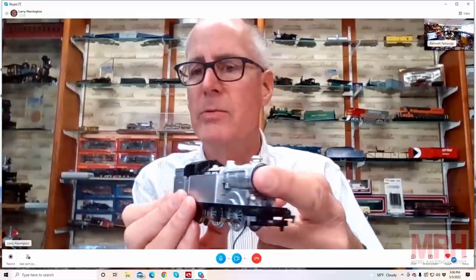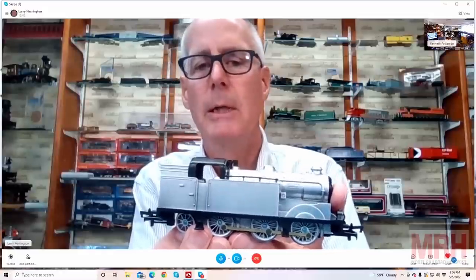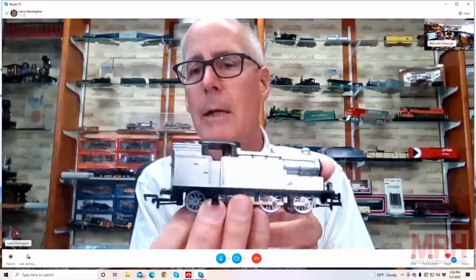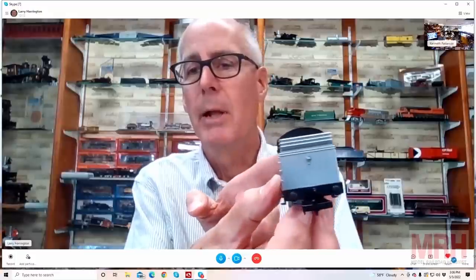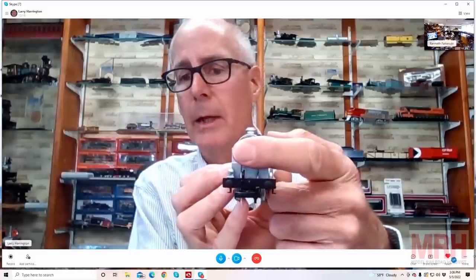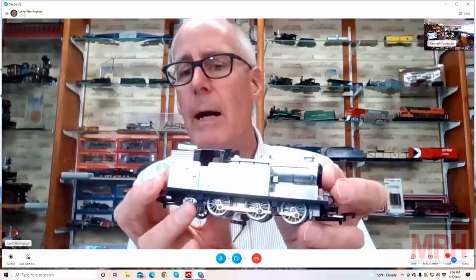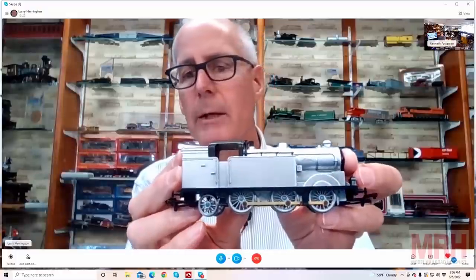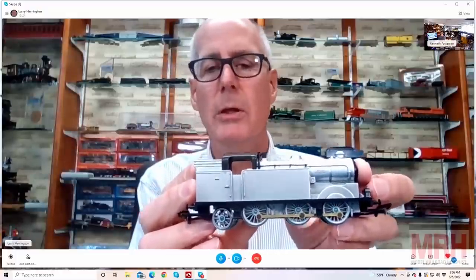I'm not going to show his face. He's not quite ready for his face to be shown. There are a few pieces missing. It's an early sample, but I think you'll get the idea. We're very pleased it's got an open cab. It's got a separately applied rear lamp, separately applied front lamp. The side rods are going to have some additional contour details. There's going to be a few minor changes, but this is a first look.